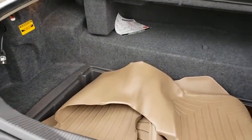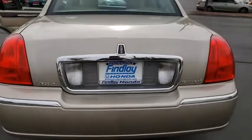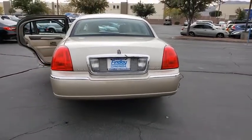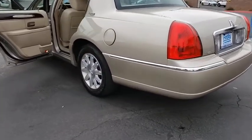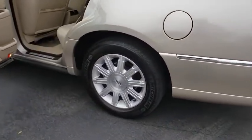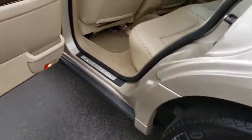This vehicle has less than 90,000 miles. Here are some of this vehicle's great options. Power steering, ABS four-wheel, universal garage door opener, rear window defroster, auxiliary power outlet, traction control system, rear reading lamps, electrochromic rearview mirror, rear wheel drive, vanity mirrors, four-piece floor mat set.